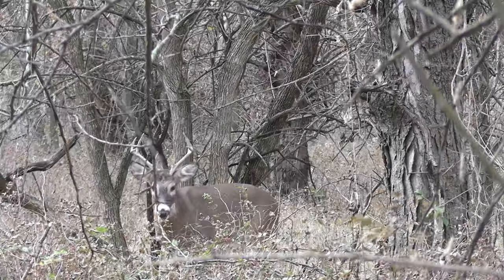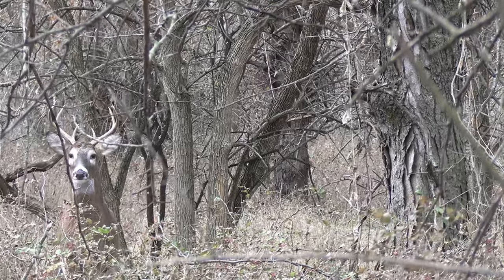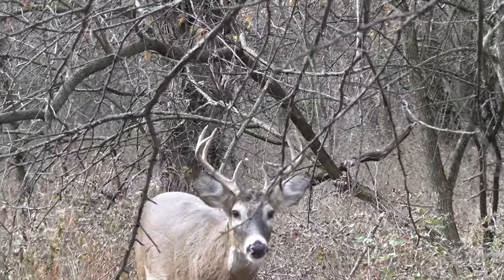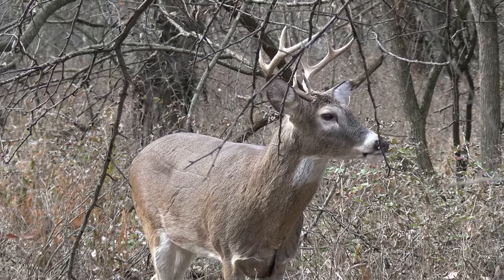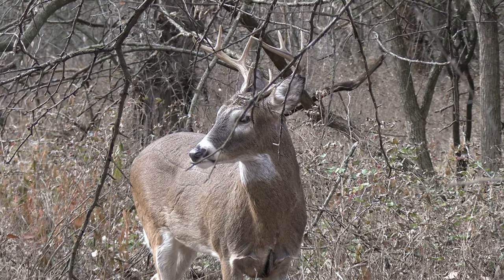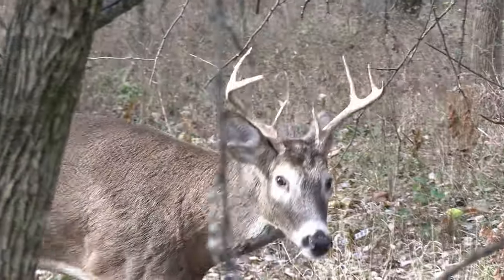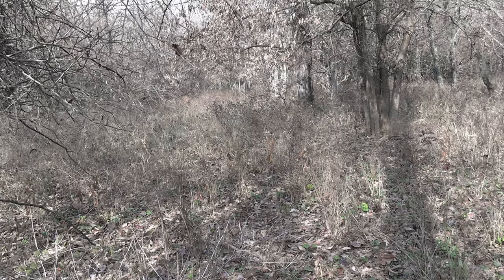Unfortunately, he is young and not one I'm looking to harvest. Still, this encounter proved to be a highlight of the trip. As the buck approaches my location, he catches the bedded doe's scent and forgets I'm in the world. He passes within feet of me while circling downwind of her. The buck bumps the doe out of her bed, and away they go.